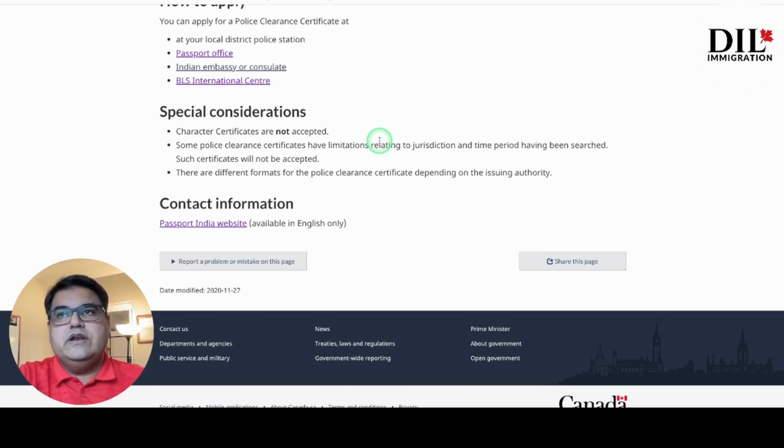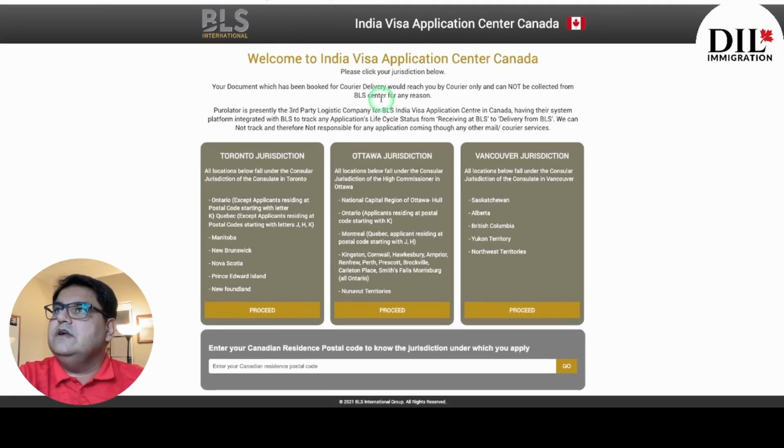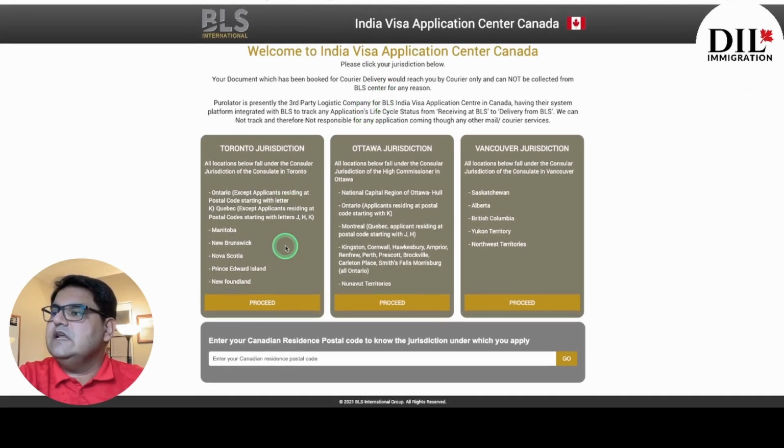Or if you are a resident of Canada, for example, let's say you are an Indian citizen who came to Canada and is living in Canada on a work permit or visitor visa, or for example a study permit, then you can go to the BLS center and follow the steps. For example, let me open that. Yeah, so you can go to BLS India Canada.com, and then you can select the jurisdiction. For example, if somebody lives in the Toronto jurisdiction, they will proceed here.